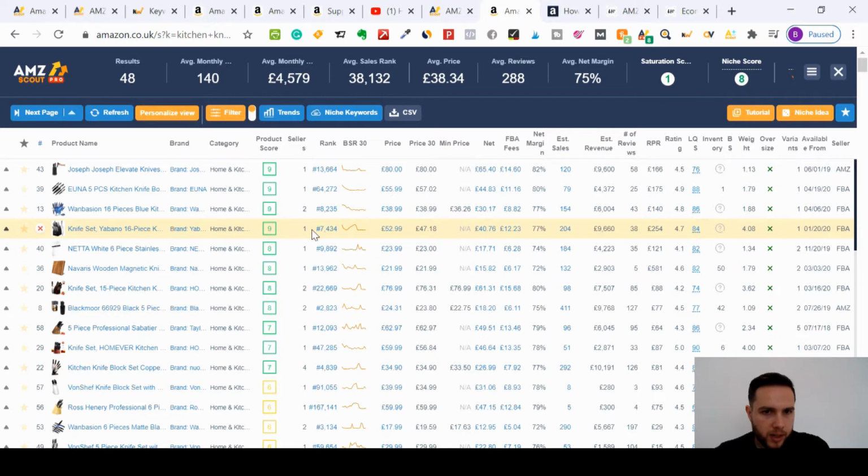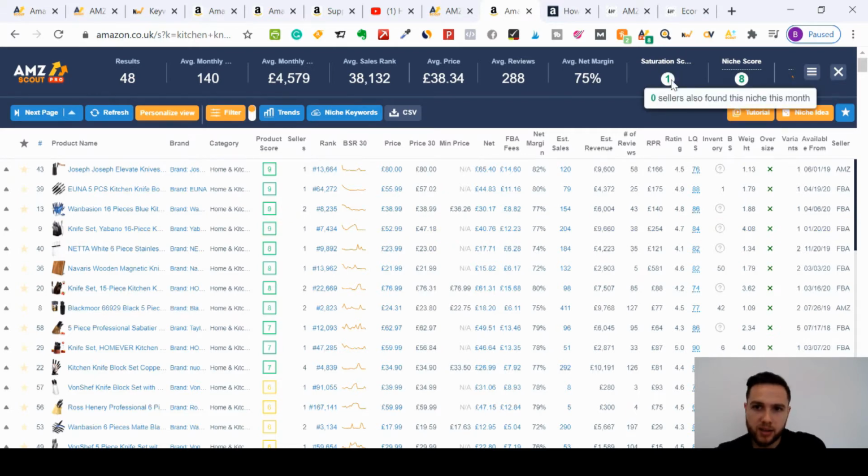If you look here, one of the reasons why this would have scored high is because there's only one other seller on Amazon. If we look at saturation score as well, the lower the score of saturation, the better, which is why it's green. So 0 sellers that are using AMZScout this month have searched for this niche, which is really good, because that means there's not a lot of people using top tools like AMZScout to find this niche. So if you get these products stocked, there's a high chance you'll have low competition.